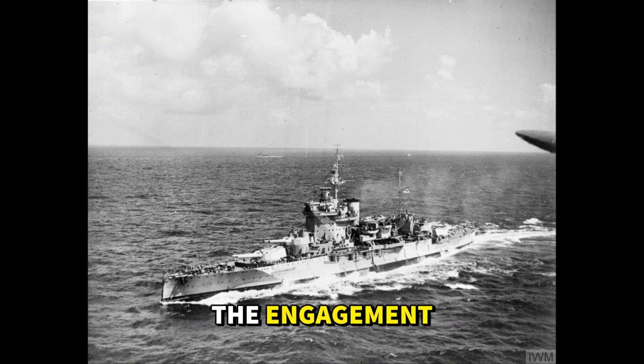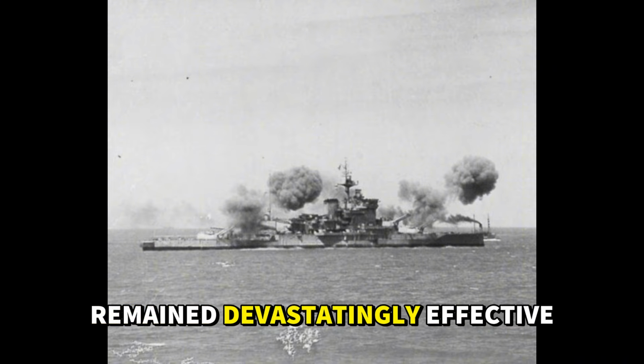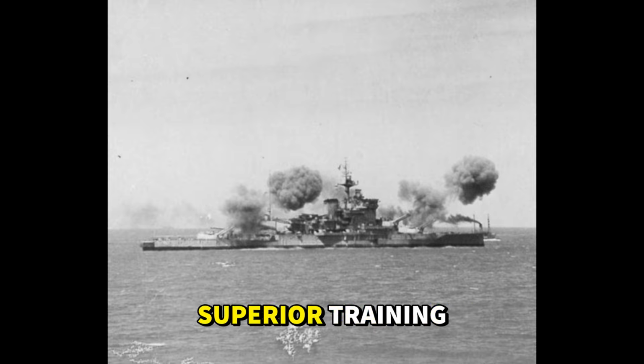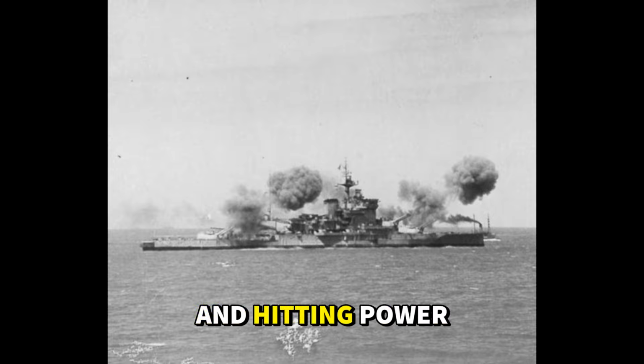Warspite emerged from the engagement with minimal damage. Some splinter hits from near misses, nothing serious. She demonstrated that properly employed battleships remained devastatingly effective, even in the age of air power and submarines. The key was aggressive action and superior training. German destroyers were excellent vessels, but they couldn't compete with a battleship in gun range and hitting power.